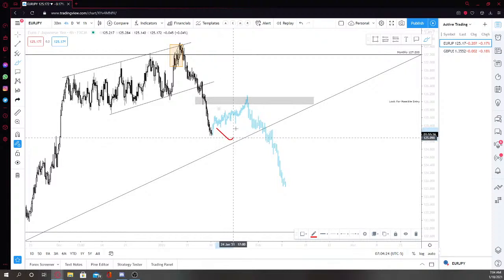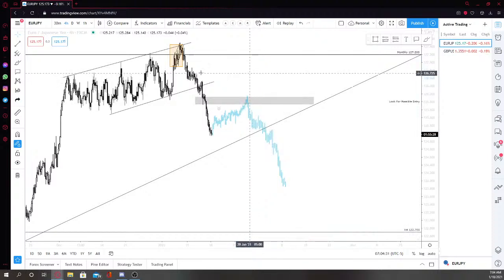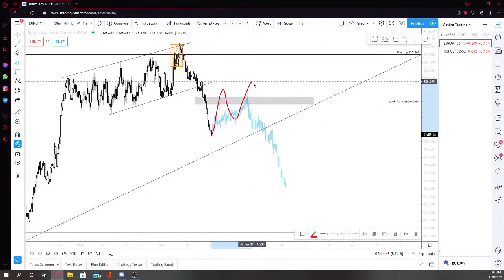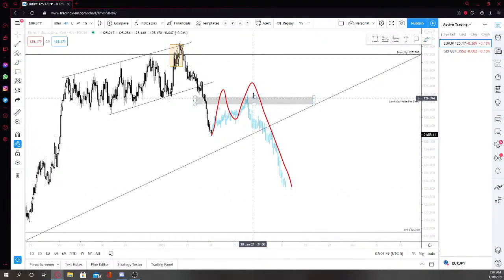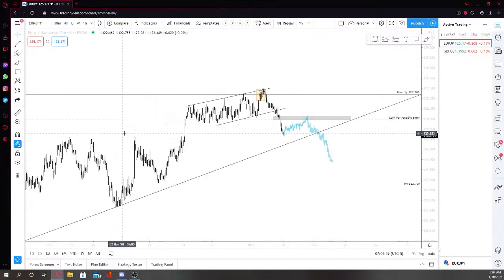Price could basically come here and then bounce back up to this monthly level, but I'm not too worried about that because, like I said, we have this ascending channel, which is a pattern telling us price is likely to go down. Usually after this happens, price will break out of here, give a decently sized pattern, and then continue in this direction. That's what I usually look for after the break of these types of reversal patterns, ascending or descending channels.